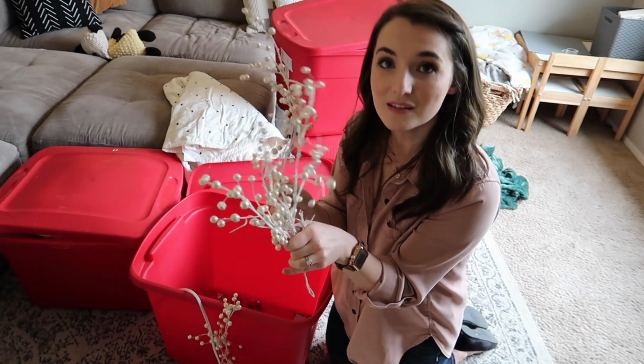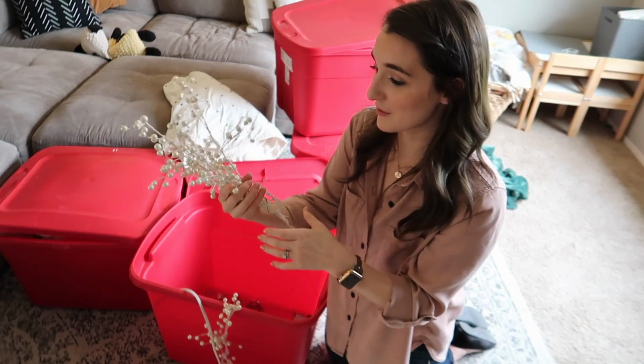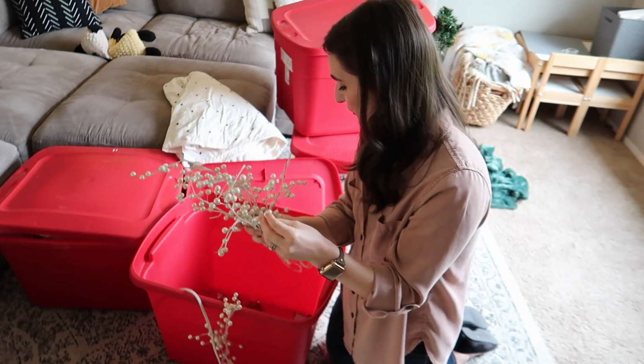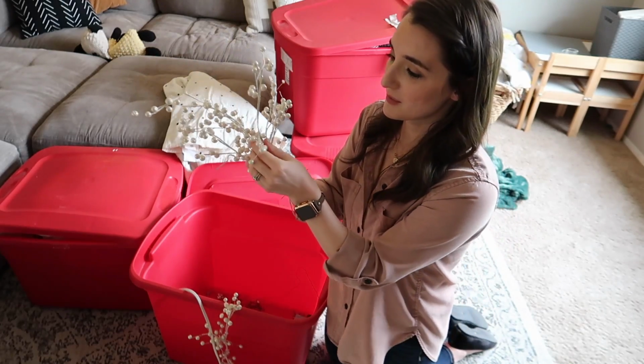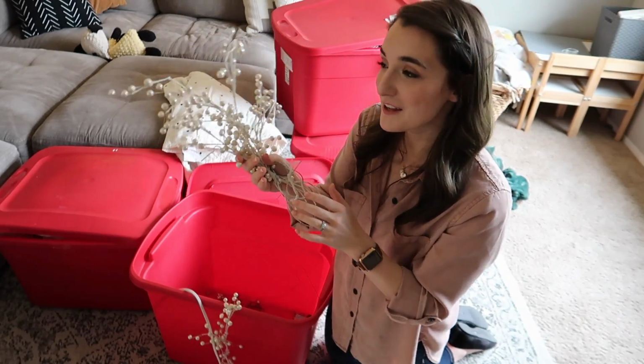Pearl picks are one of those items that I bought our first Christmas and I reuse them. They're looking a bit dilapidated right now and I might want to add a few more picks to the collection, but these don't need to go because they will still work. But you can tell these have been around the block.